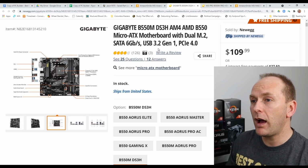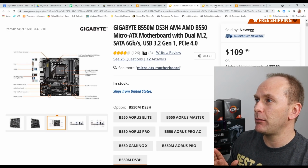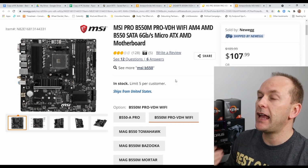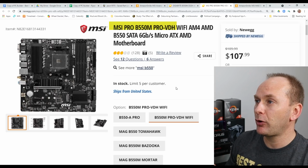Now, if you want Wi-Fi with a B550 motherboard, then I would suggest, at the super budget option, the MSI B550M Pro VDH.